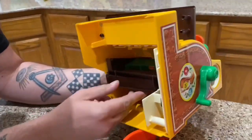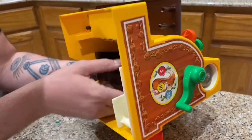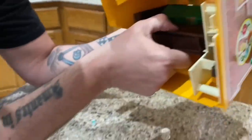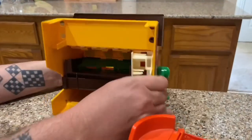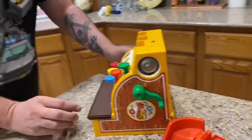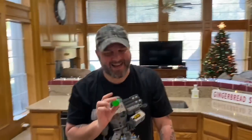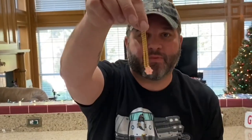Oh, wait a second. What was this? Something in there? I don't know, because I was just looking here, it kind of dropped down into this brown thing. Oh, here, push it up. All right. Well, that was exciting. Hey, maybe this is like real gold. I don't think so. Maybe it's real gold. Hey, I don't think so.